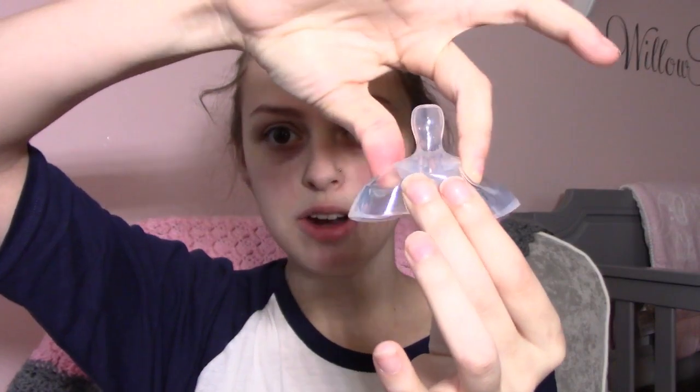So this part is super squishy, but as you go down, as you can see, it just gets really hard, and my daughter has a hard time latching onto these. But I do know 2 or 3 other babies that I have met, and they used these for a long time and they had no problem with them.